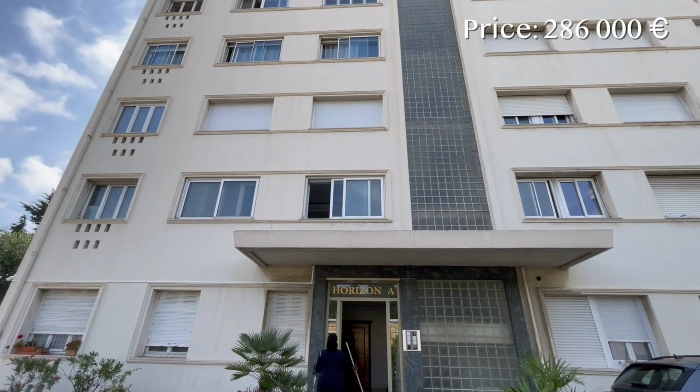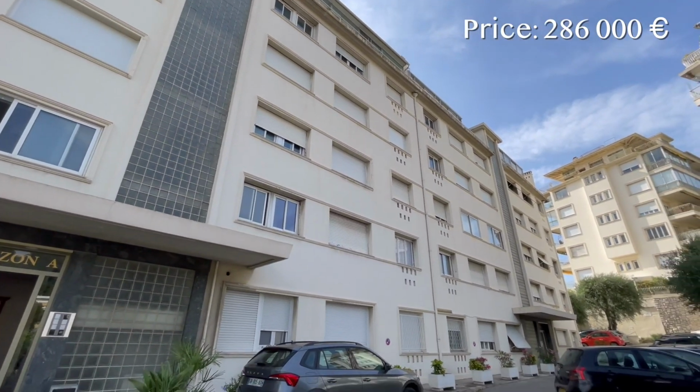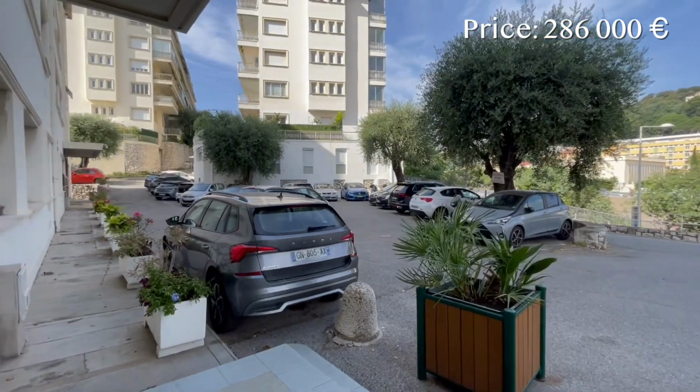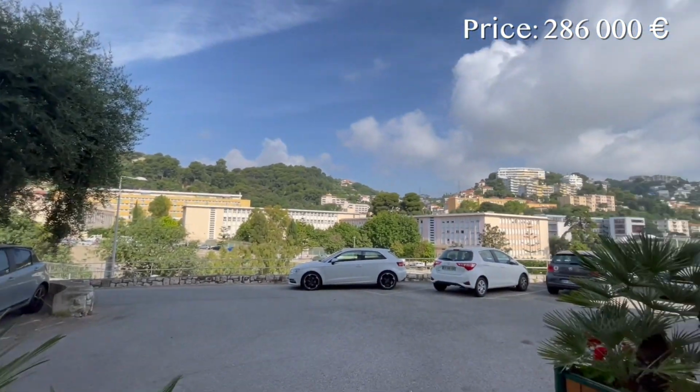So this next apartment is much more outdated than the first one we've seen. So this is what it looks like from the outside. And then once you get inside, this is where you get your mail, the little mail room, and the outside parking where you can park your car wherever you want. It's free to use.